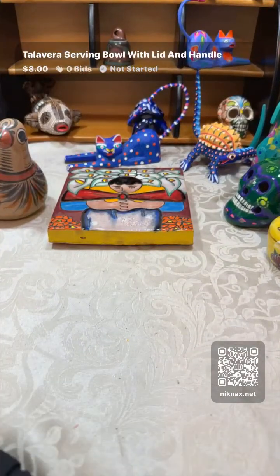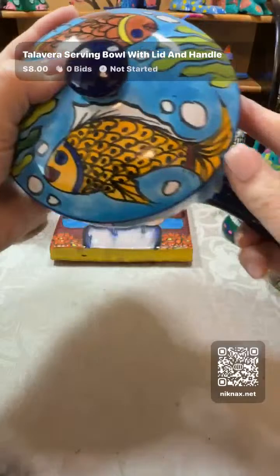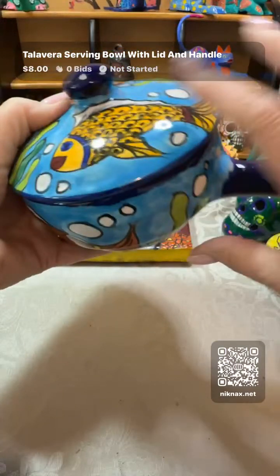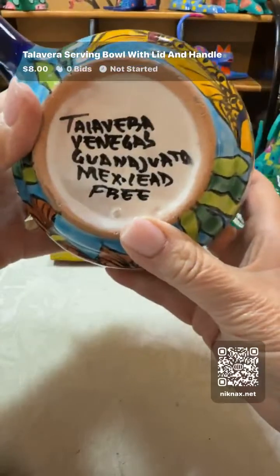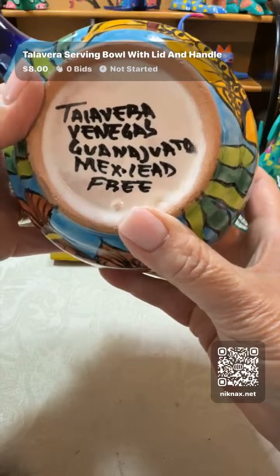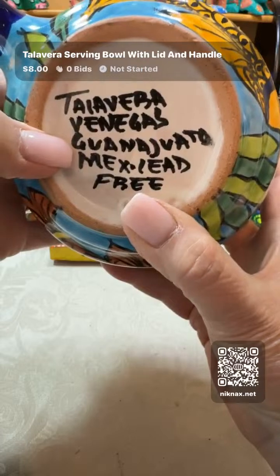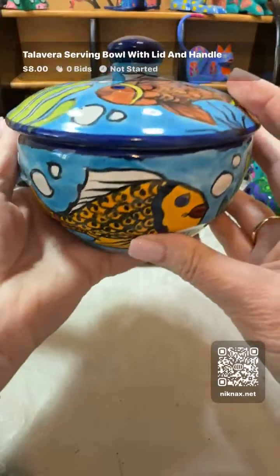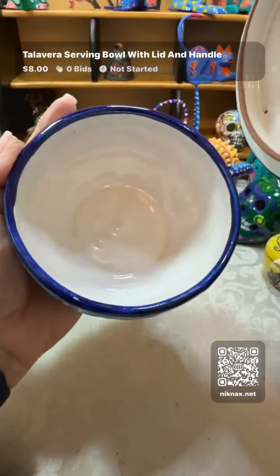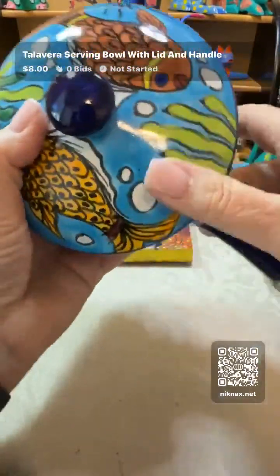All right. Again, I don't buy a lot of serving dishes, but here's another exception. I love this one because of the fish on it. It almost gave me Italian vibes at first, but then I turned it over. Now, this one is Guanajuato. Venegas is the artist, Guanajuato, Mexico. Lead free, so it can be used. It's one of those handled soup dishes, or it could be a salsa or guacamole dish. But I love the fish. It's just so colorful and playful, and I couldn't resist.